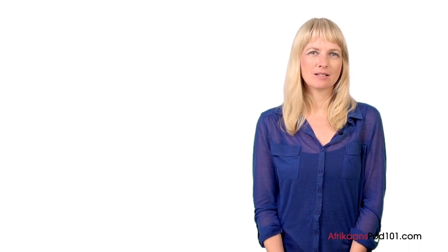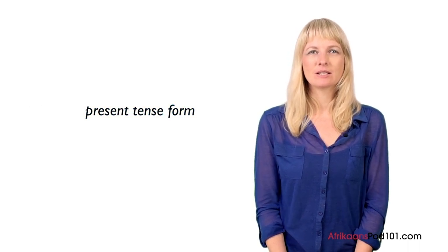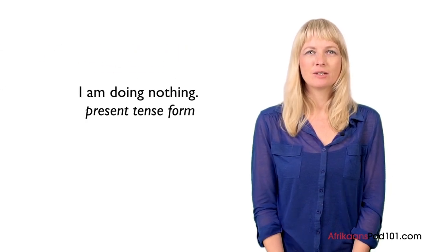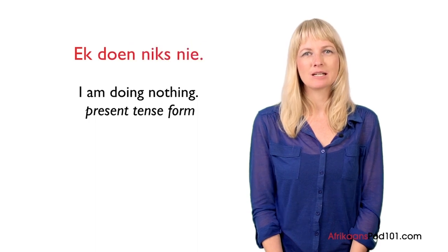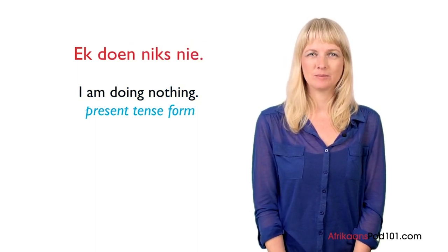Note that in Afrikaans, you can use the present tense form to say that you aren't doing anything. For example, if someone asks you what you are doing and you are doing nothing, you can tell them ek doen niks nie, which literally means I am doing nothing. Here we are using the present tense form.